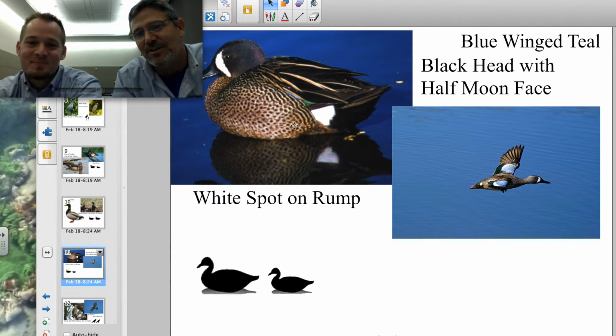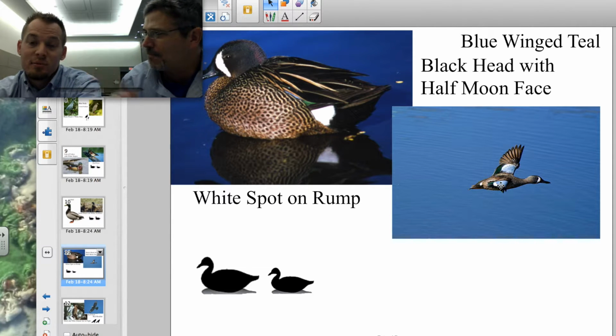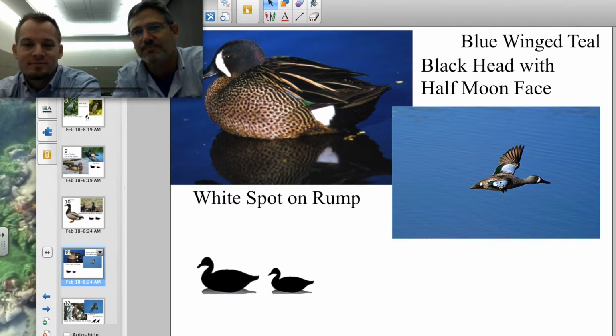Then they also have this huge white spot on its rump when it's in the water. So when you look across with the binoculars, you're going to see males and females mixed. But the first thing you're going to see, I promise you, is that big white spot and that half moon face. Now, if you look at this picture when they're in flight, look at that. There's the blue wing, and that's why they call it a blue-winged teal. Exactly.